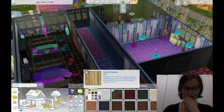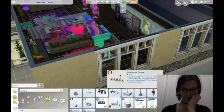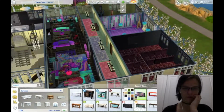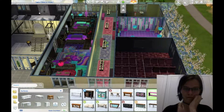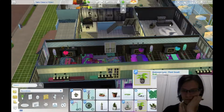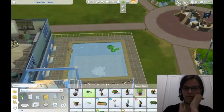And we decorate. I changed the flooring of that other room, and we put some lighting everywhere. Yay, lighting. Can see things. And we put lots of side decorative tables in the hallway, and then fill them full of plants. Lots and lots of plants.